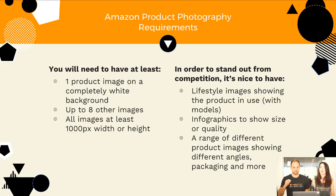You can also do infographics where you show the size of the product or something like that, or you can add any certificates that it may have in your other images. So yes, I would advise that you use them all. And images must be at least 1,000 pixels in width or height. Again, if you can go bigger, that's better too, because when you zoom in on a photo on Amazon, it shows it in very detailed quality. So the higher quality of the image, the better.